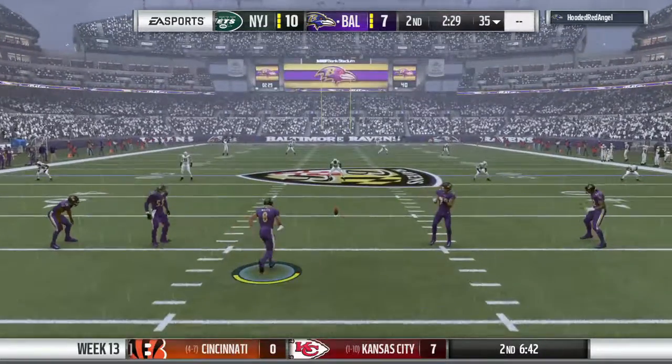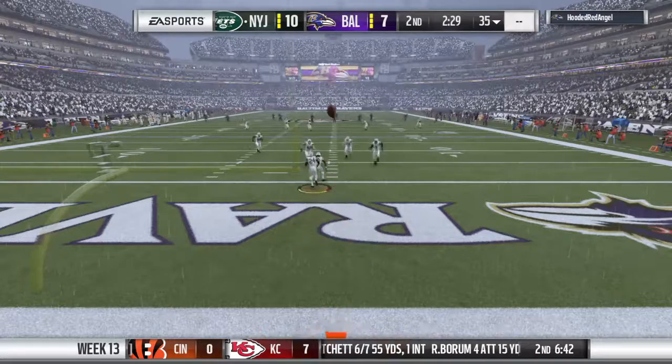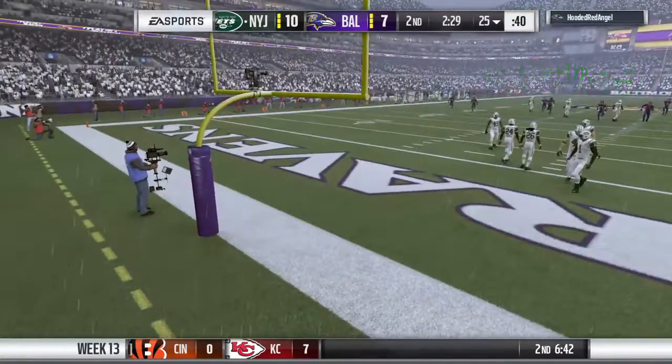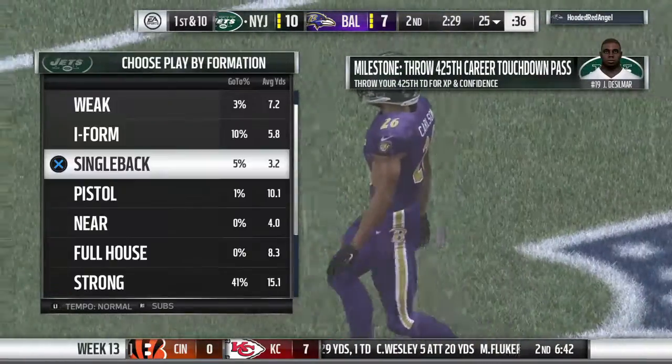Here's the kick unit now for the Ravens as they'll send this one away. And this will not be returnable. It's out of the back of the end zone for a touchback. And the Jets set to take the field.